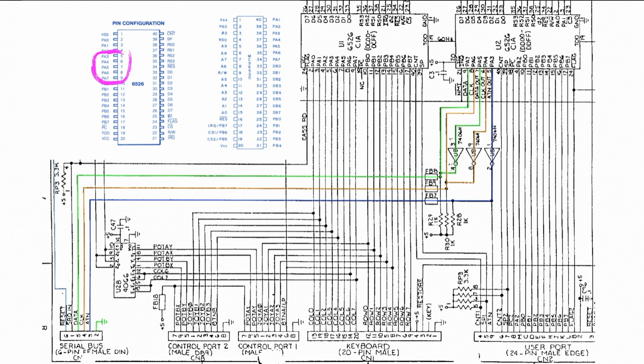So what are PA3 through PA7? Well, they're the I/O lines. The 6526 has 16 total, PA0 through PA7 and PB0 through PB7. Each of these pins can be programmed as an input or an output. They're how the computer connects with the outside world. And what do you know? The MOS 6530 has PA3 through PA7 pins also. They serve the exact same purpose as the peripheral I/O pins on the 6526.